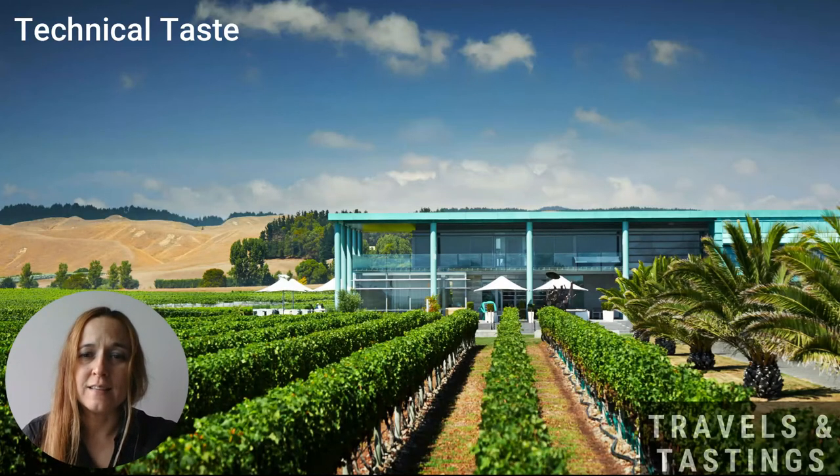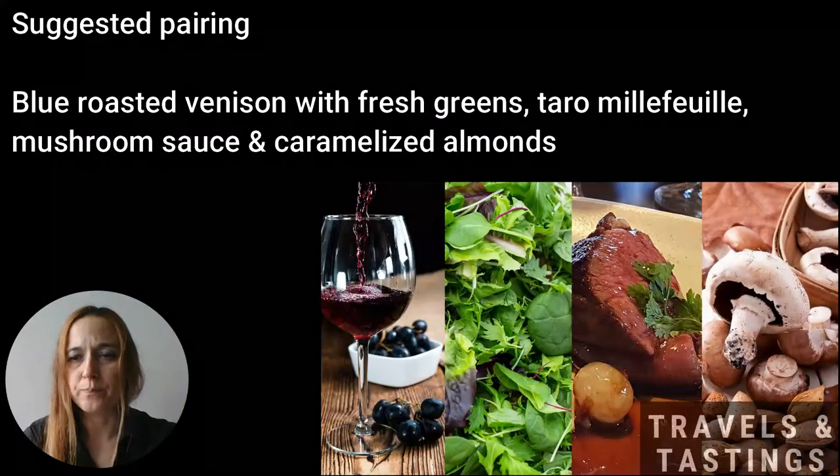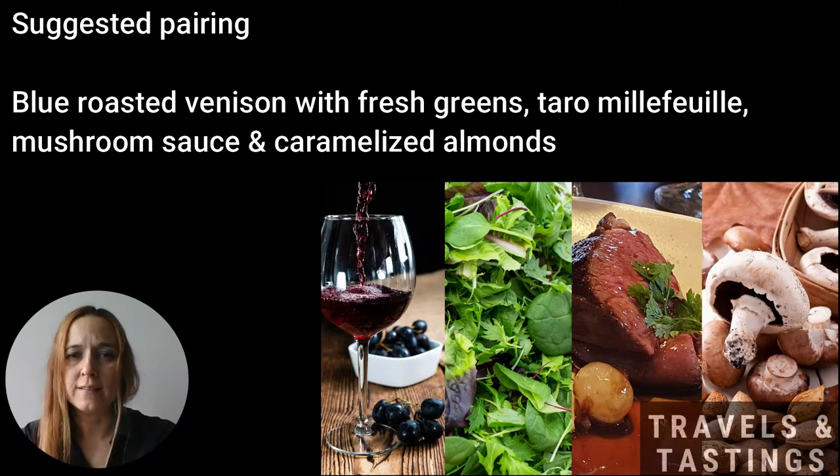Because of its acidity, tannins, and alcohol level, you can enjoy it right now or keep it in your cellar for a few years. About the pairing suggestion, for this beautiful red, I will suggest a gourmet dish with some regional ingredients. Blue roast venison with fresh greens, taro millefeuille, mushroom sauce, and caramelized almonds.